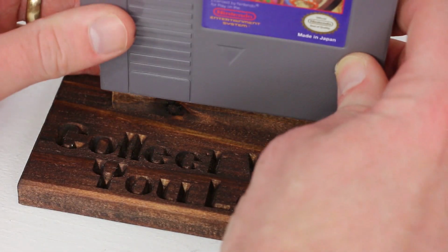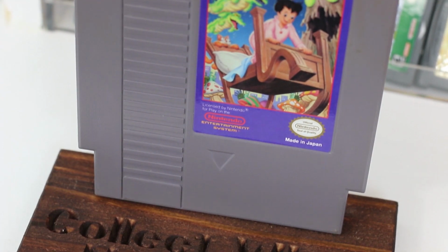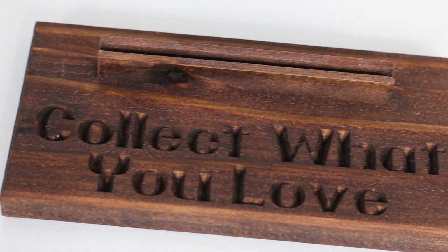Now, the big kicker with DNA is that they will actually customize almost all of their products to what you want and what your specifications are. So if you wanted it to say your name, or if you wanted it to say your company name, I'm sure that they would be more than happy to do that and make something totally custom for your game collection.